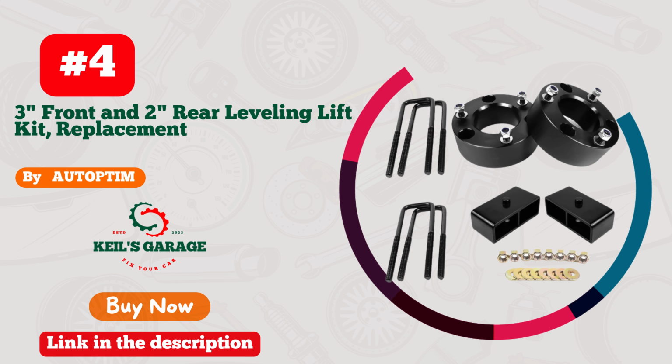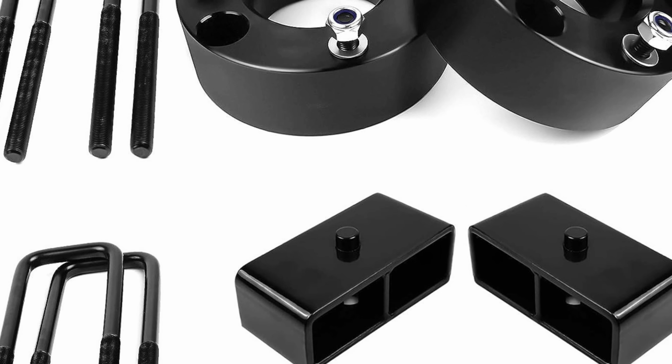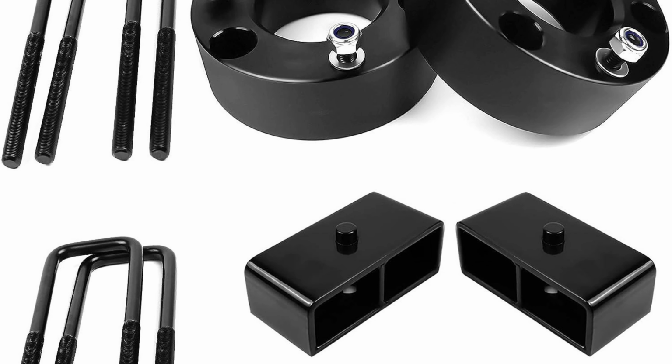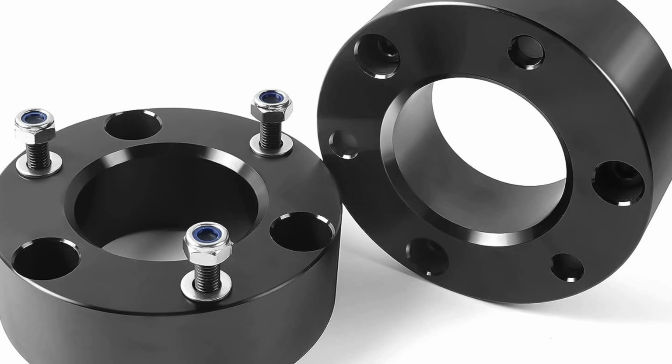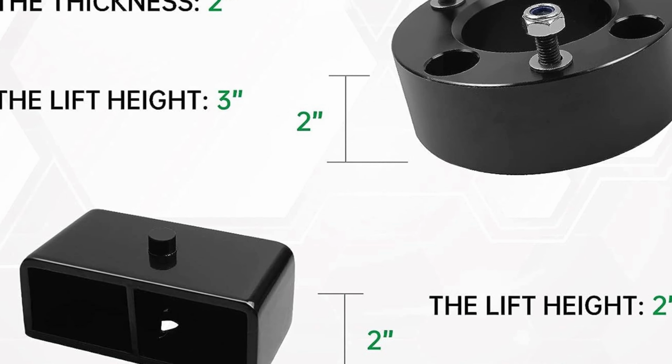Autoptim lift kits, the ultimate upgrade for your vehicle. Elevate your driving experience with these top-tier lift kits. Unleash your vehicle's true potential while turning heads on and off the road. Experience enhanced ground clearance and a bold new look that demands attention.